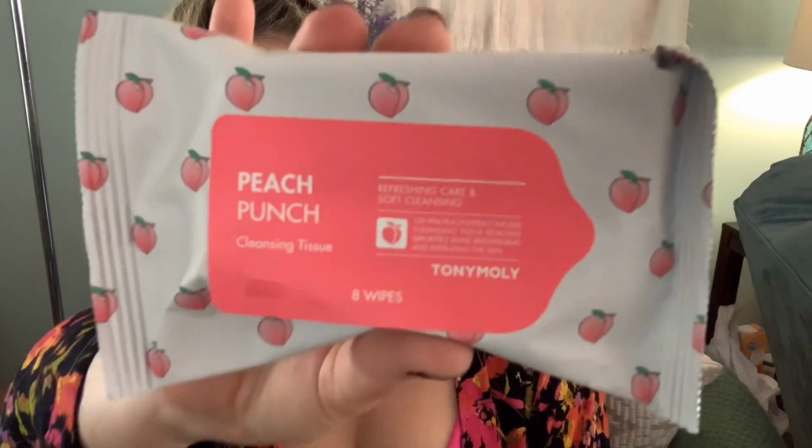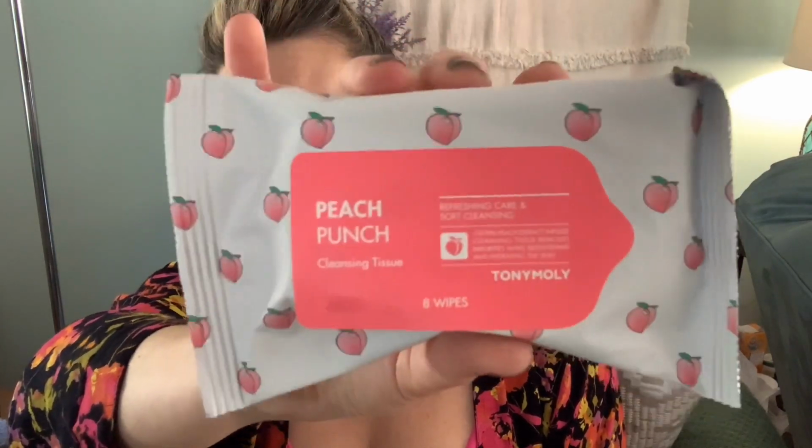All right, the first item in here is by Tony Moly. I've had these before. I do like these. These are refreshing care and cleansing tissues. There's just 8 of them in here. These retail for $7, and they are peach punch cleansing tissues, so they smell like peach punch. These are from Korea, and they're gentle cleanse, and they have 100 ppm peach extract. They help remove impurities and brighten and hydrate the skin. So they are a cleansing cloth that does a little bit more than just clean your skin. So those are really, really nice.